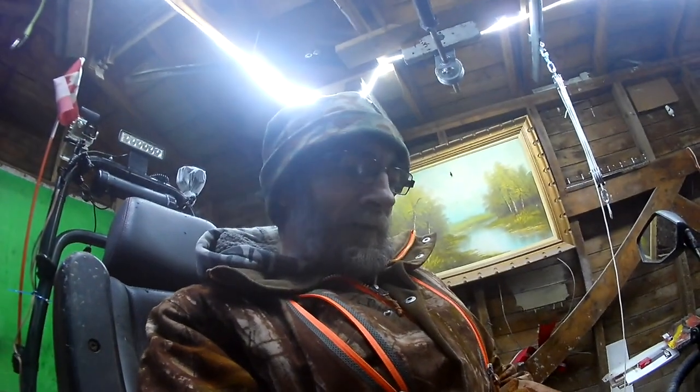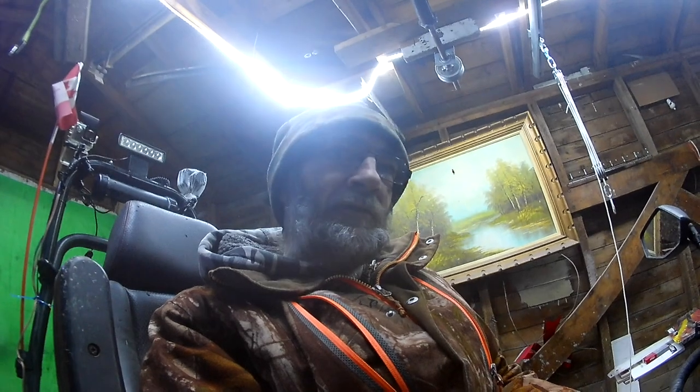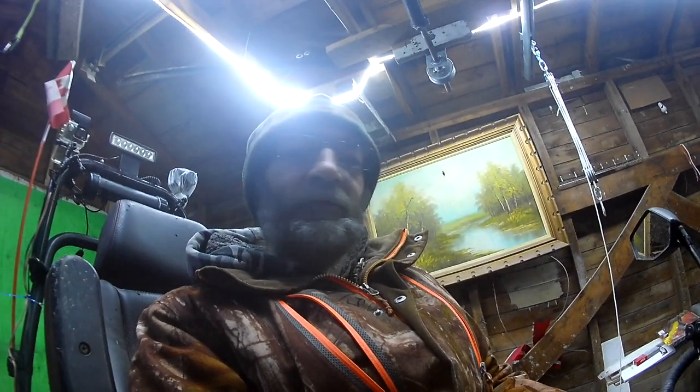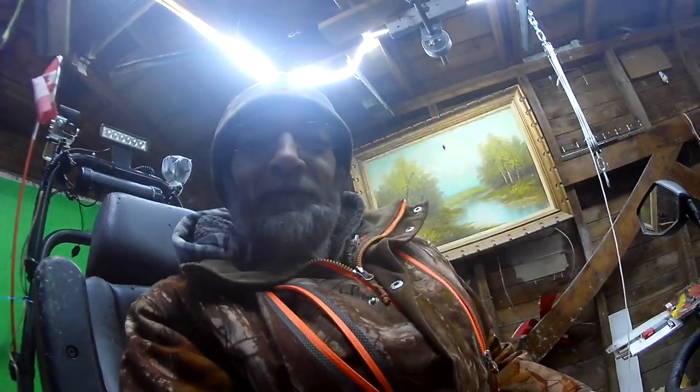So I took it all apart, got rid of all my connectors, soldered everything directly, and put heat shrink tubing on so nothing's going to short. And it was good for about a day. And now it's doing it again. So I got to take it apart. Maybe I missed something. I don't know.